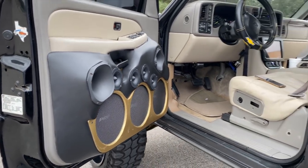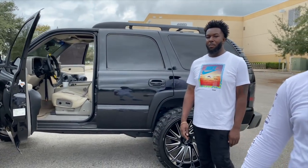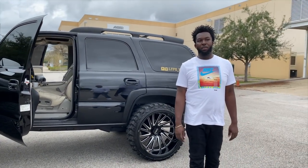So now I'm about to go ahead. He's gonna do a walk around the truck, say how everything he got, the lift kit, the wheels, the music setup, and the truck is for sale, right?